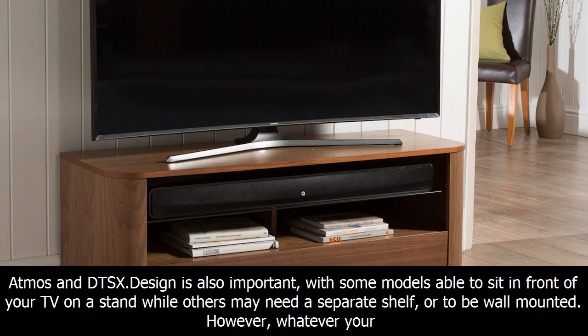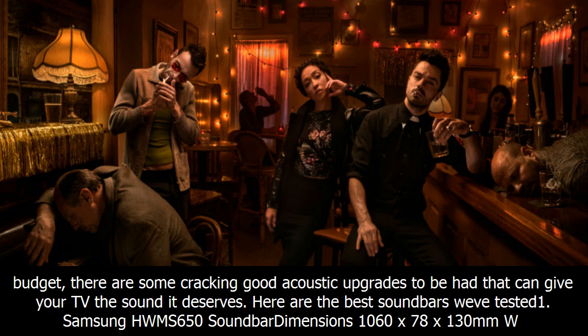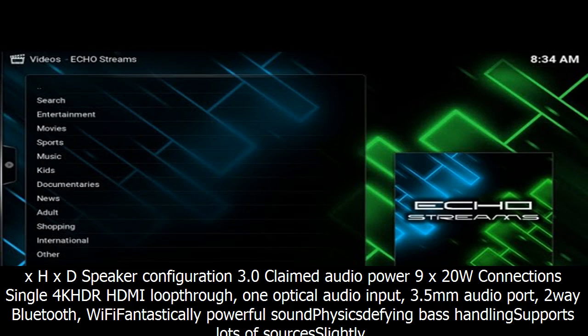1. Samsung HW-MS650 soundbar. Dimensions: 1060 by 78 by 130 mm, WxHxD. Speaker configuration: 3.0. Claimed audio power: 9x20W. Connections: single 4K HDR HDMI loop-through, 1 optical audio input, 3.5 mm audio port, 2-way Bluetooth. Pros: fantastically powerful sound, physics-defying bass handling, supports lots of sources. Cons: slightly limited stereo effect.